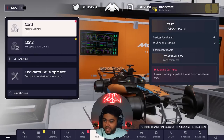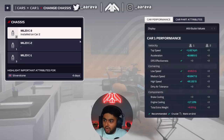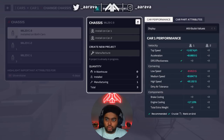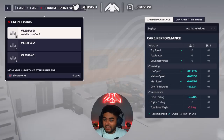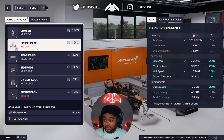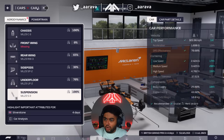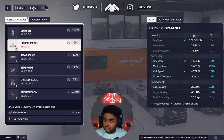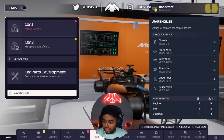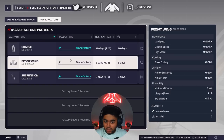Now, we've got a few little bits and bobs to take care of in terms of some missing parts for our car, but I've manufactured some new ones. Some emergency ones, basically, because we didn't have enough and we still don't have enough for the front wing there. Suspension, I think we should have one more to go. So we actually need to make another front wing because I only have one, which is on car number two right now. So we actually need to go to the development, manufacture.